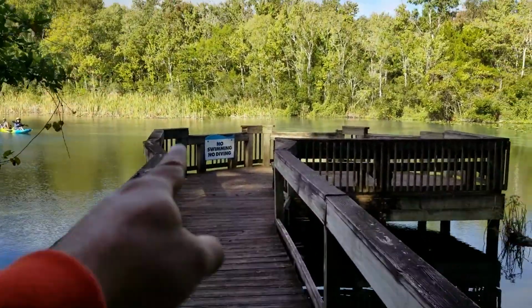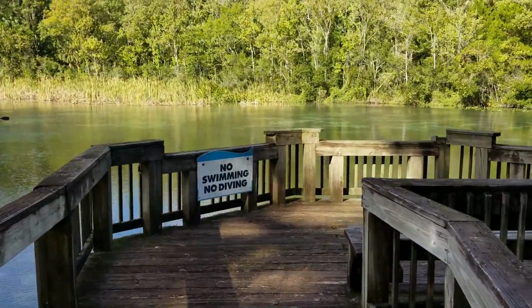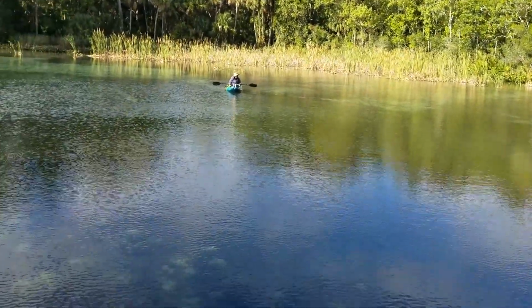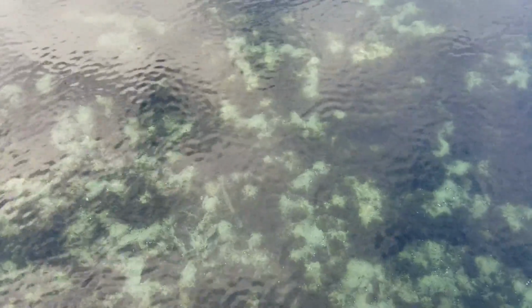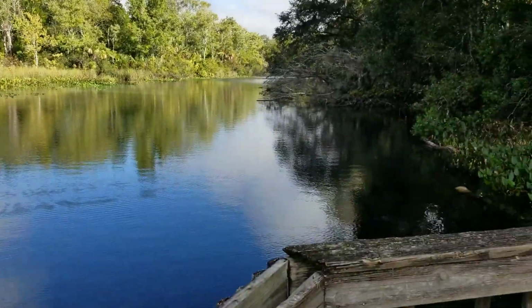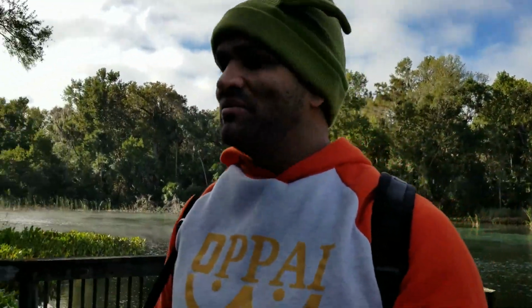All right, so here's the other lookout. We have some kayakers over there. Beautiful water, so clear. It's clear to see from up here. I love this place.